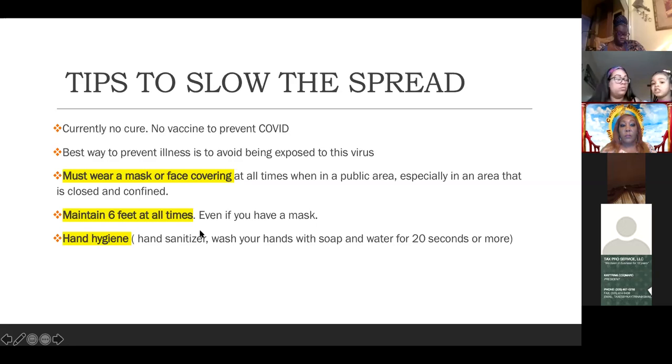Okay, so tips to slow down the spread. Currently, there's no cure, there's no vaccine to prevent COVID. There are still some statistics out there, still trying to do trial and error to see if the vaccine really works, but we don't have an official medication or vaccine right now to cure or to slow down this virus.